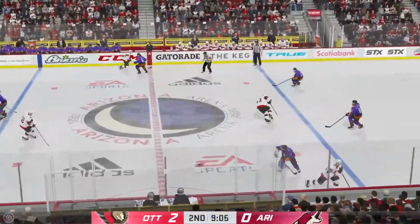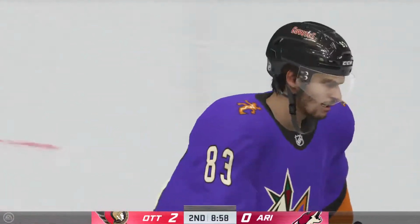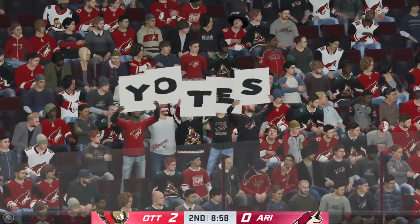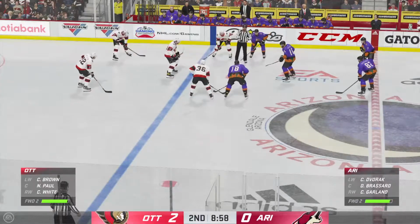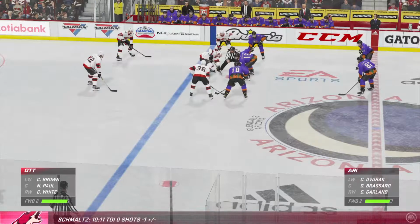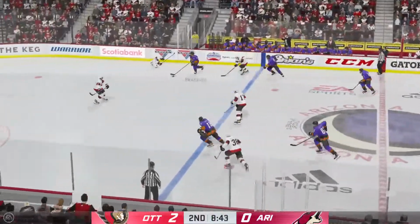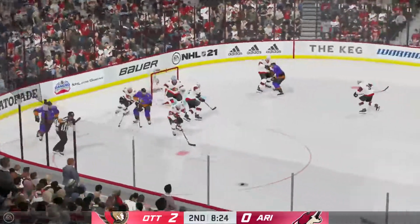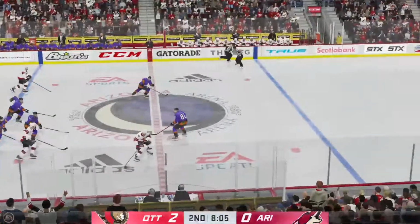Face-off won by Ottawa. Here's Shabbat. Ottawa looking to snap this 3-game losing streak, and that's offside at the Ottawa line. Face-off won by Ottawa. Here's Shabbat. He gets crushed in the boards by Broussard. 2-on-1. Dorbeck with a shot that goes wide. Here's Broussard. Over to Garland. Picked out by White. Here's Connor Brown.